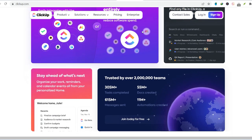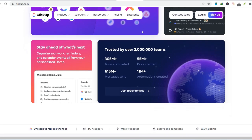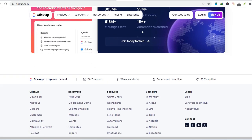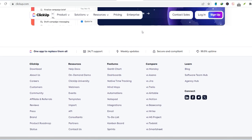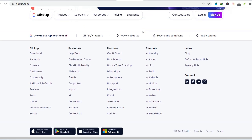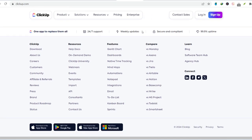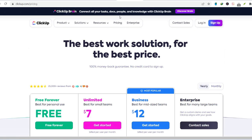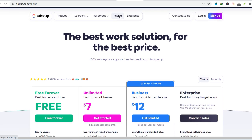Consolidation is key. ClickUp aims to be your one-stop shop for all things project management. From task lists and deadlines to time tracking and communication, it streamlines workflows by eliminating the need to jump between multiple platforms. Collaboration made easy. ClickUp fosters a collaborative environment with features like real-time editing, document sharing, and in-app chat. Teams can stay on the same page, eliminating confusion and missed deadlines.